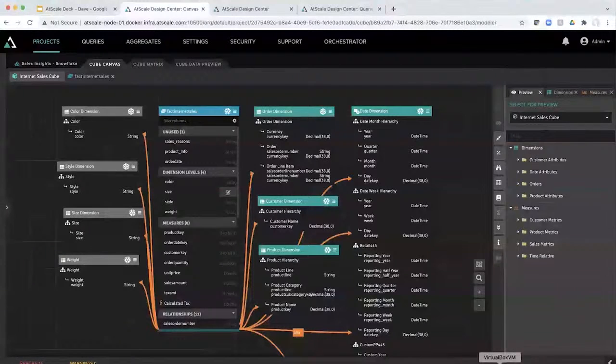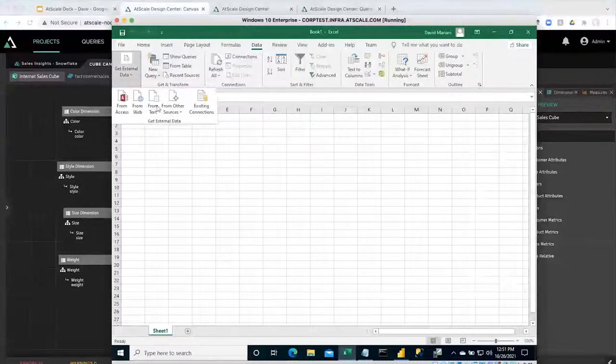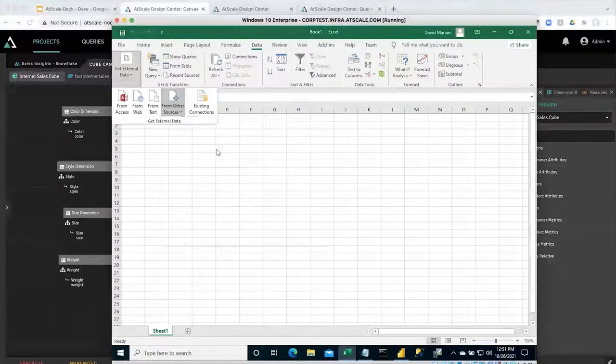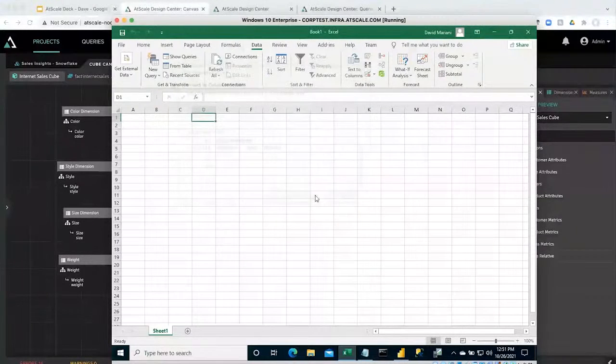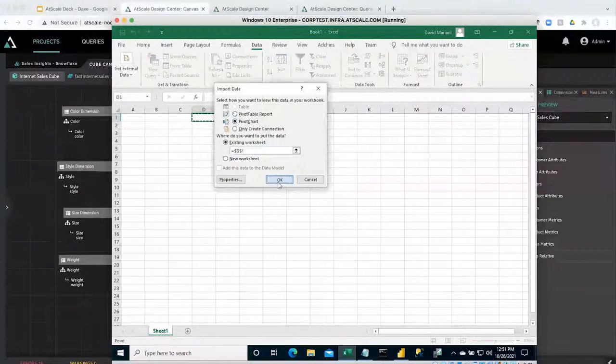Okay, so we saw what the semantic layer looks like in Tableau, and that was all done running SQL. That was in SQL mode. Let's take a look at what the semantic layer looks like from, let's start with Excel. The good news is that any user with Excel can access AtScale without any client-side drivers. If you notice here, I'm choosing the Analysis Services built-in connector because AtScale looks just like Analysis Services and speaks MDX. This is going to be using my single sign-on, my Windows authentication, that's Active Directory. I'm going to log on and pick my Internet Sales Cube that you just saw me querying in Tableau in SQL mode.